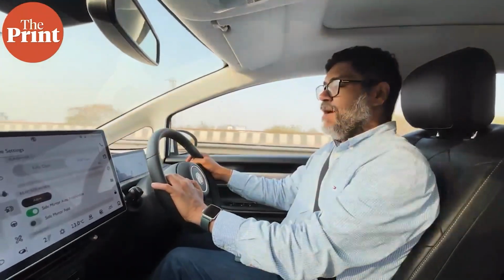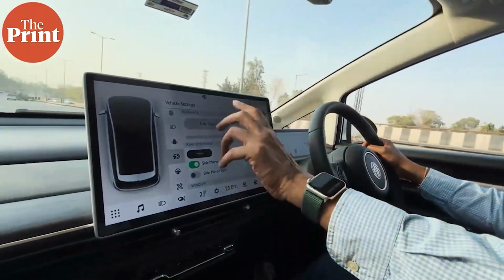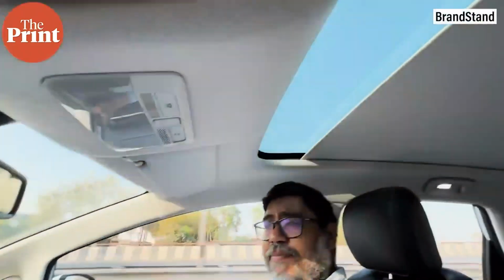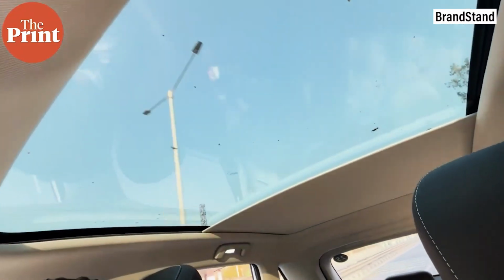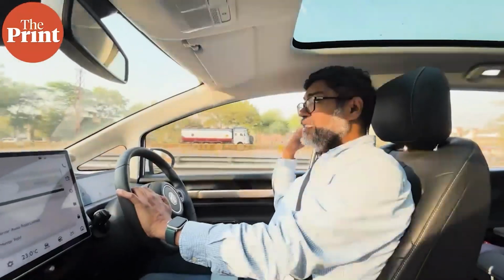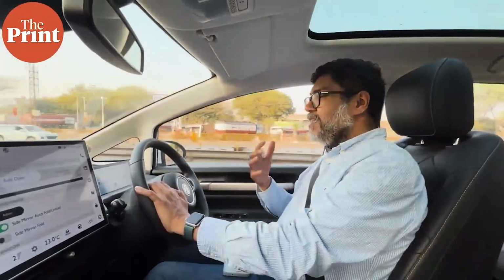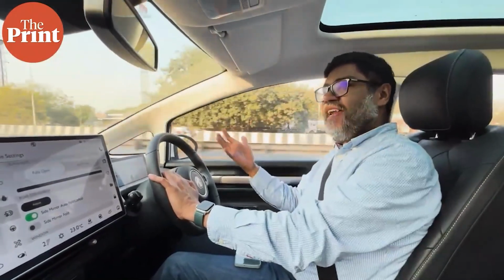We have Apple CarPlay loaded onto navigation over here, but right now this entire screen also allows me to fully open the sunroof. As the sun sets, that's a beautiful thing, right? So the MG Windsor EV has also been very comfortable to drive. These lovely aero lounge seats, as they call it, these quilted feel seats, they give the entire Windsor EV this entire spacious feel. It's like you're flying in business class.